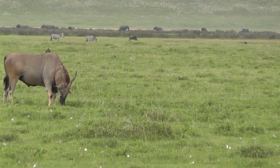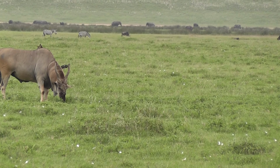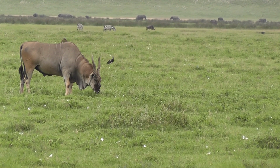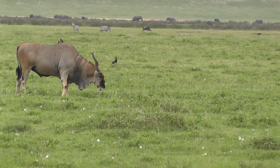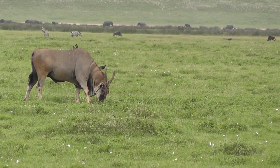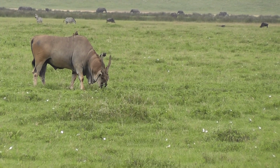There are a lot of elephants in the crater, all of which are bulls. A lot of them are pretty old and they tend to carry rather large sets of ivory. The elephants are most often seen in the woodlands and the marsh areas.